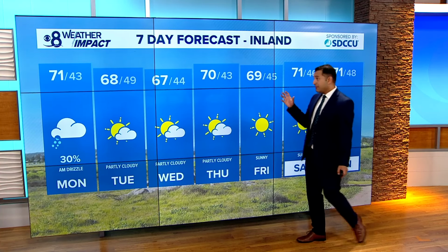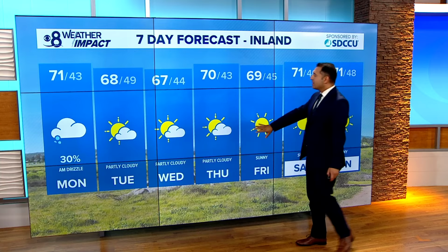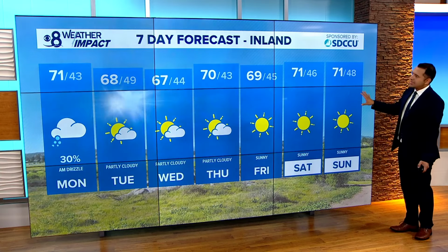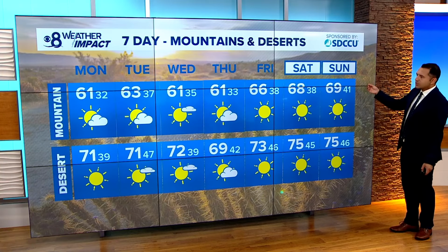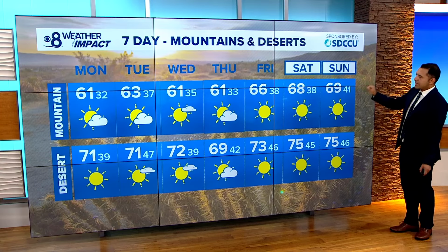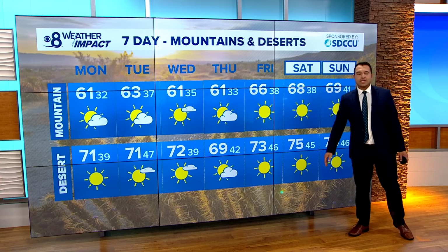Inland valleys will be back in the 60s Tuesday afternoon and Wednesday afternoon, and then warming up just slightly through the weekend back to the low 70s as we get toward about Saturday, Sunday time frame. Mountains will also be in the 60s pretty much across the board, again to the upper 60s by the weekend, and 70s for the most part across those deserts each afternoon.